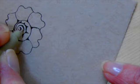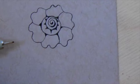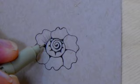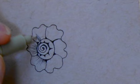And then there's a couple ways that we can do our shading. You can actually shade with graphite. You can also use eyelash strokes or hatch strokes to create a shaded effect. So that's what I'm going to do. I'm going to do some eyelash strokes around the whole center of the bud, making some reach that upper section of the petal, and then some shorter ones.